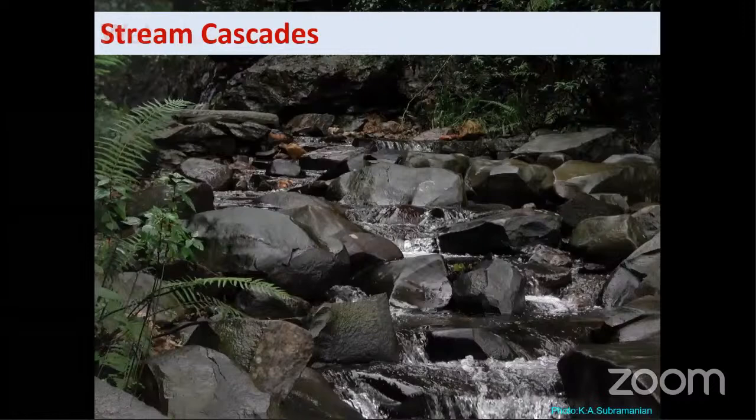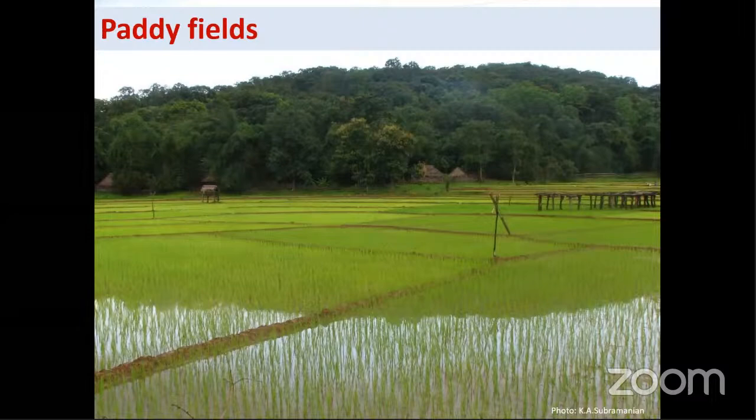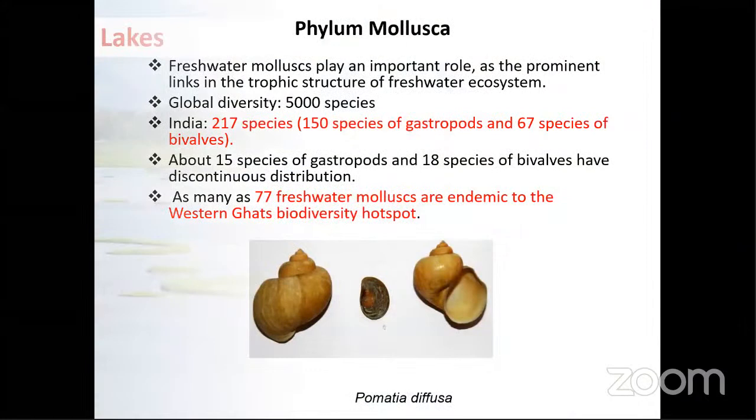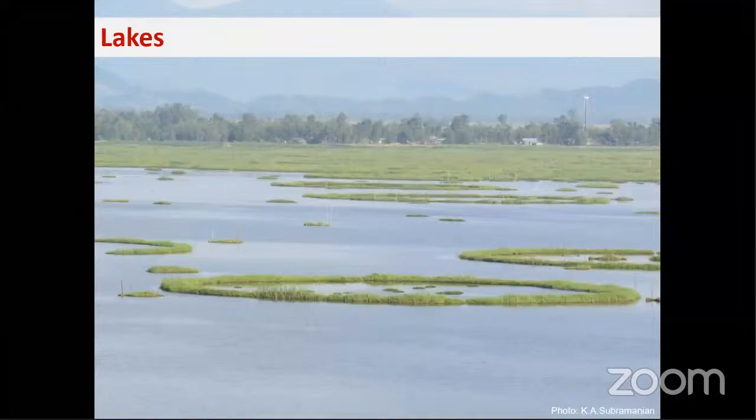And you have, of course, man-made wetland ecosystems like paddy fields. Then again, you have interesting systems like lakes. This is the Kiabul Lamjo Lake from Manipur. You have these kinds of systems. So these are the major kinds of habitats where you can see macroinvertebrates.